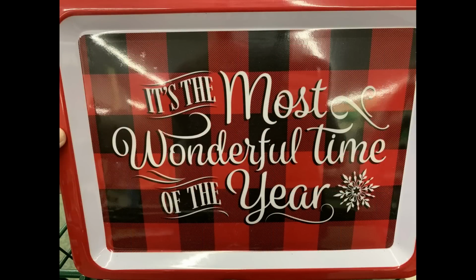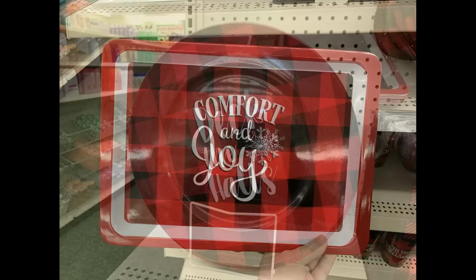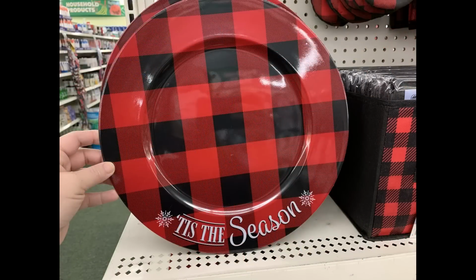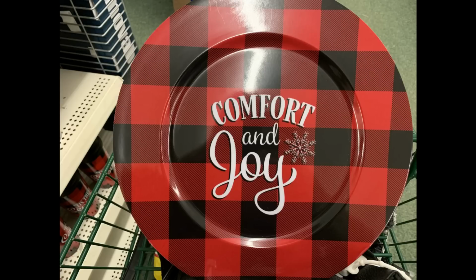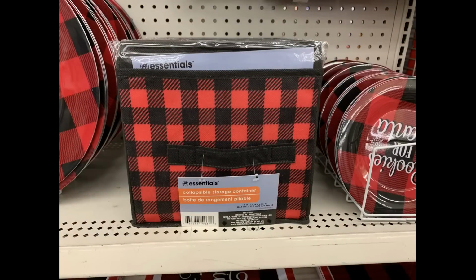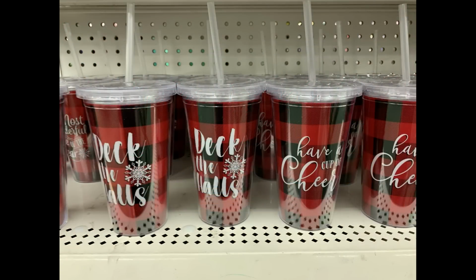I like those a lot. I actually used some of those last year. They have a couple different things on the front that vary from the towels and things. And then they have the extra large charger plates as well that say like "Comfort and Joy," "Deck the Halls." Then they have smaller plate that says Cookies for Santa, and their tote bins.